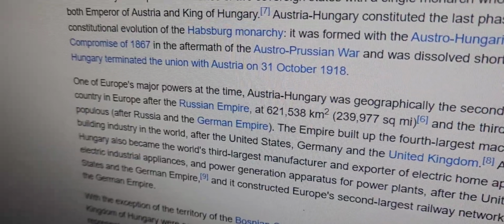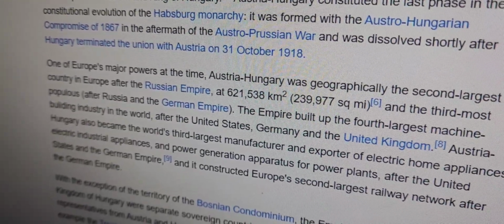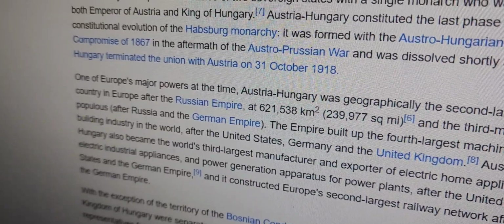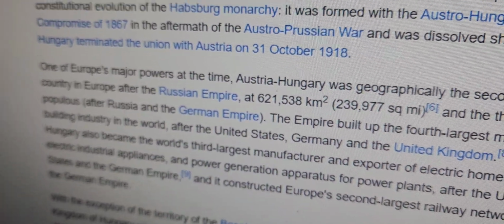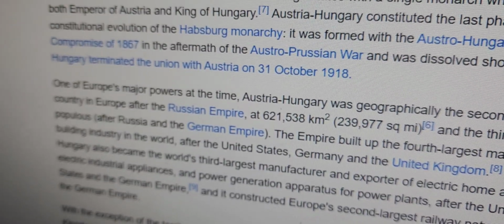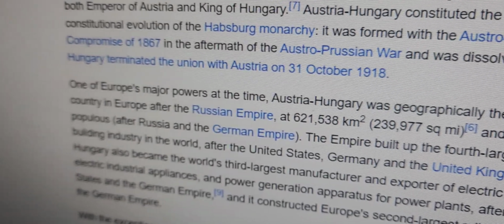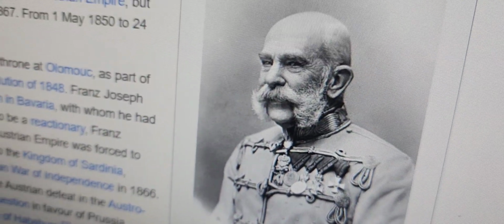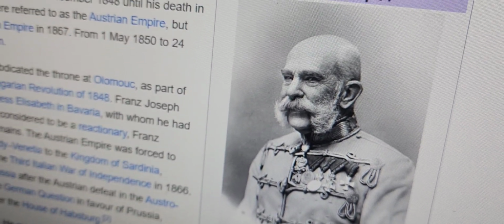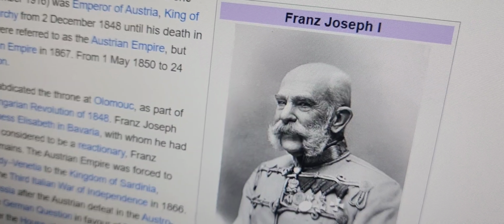So one of Europe's major powers at the time, Austria-Hungary was geographically the second largest country in Europe after the Russian Empire. That's crazy. And then third most populous after Russia and the German Empire. The empire built up the fourth largest machine building industry in the world. This dude was the leader, Franz Joseph. And Franz Joseph's reign was from 1848 to 1916.